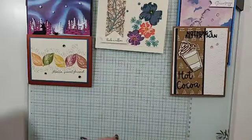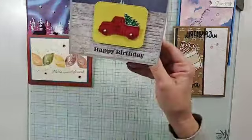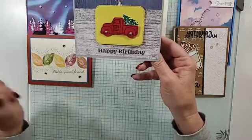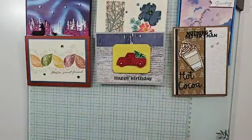And then we have a masculine birthday card with a blast from the past using the little red pickup. I like that pickup. It's a punch. It's easy. I'm thinking my stamping ladies will like it too.